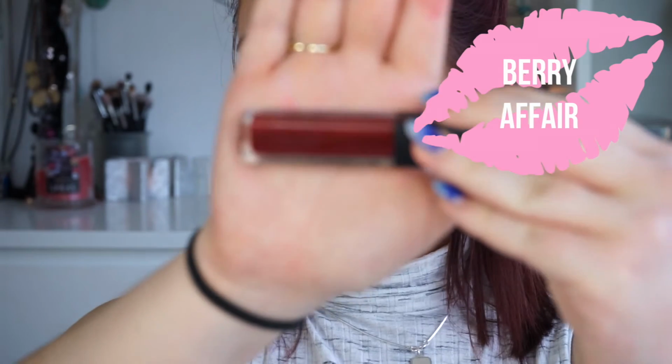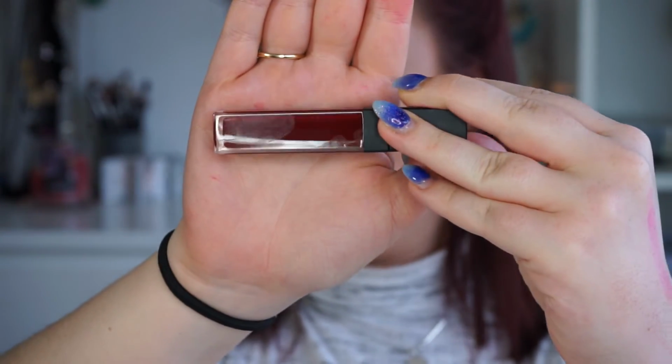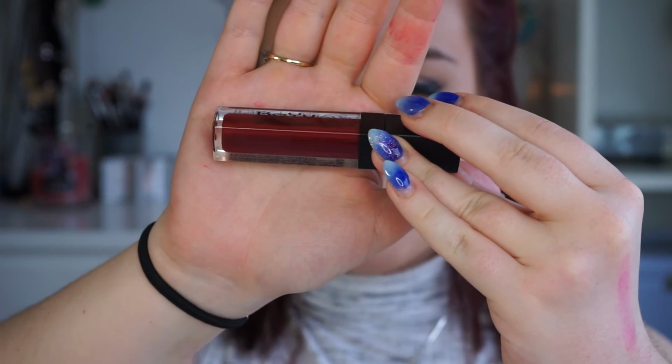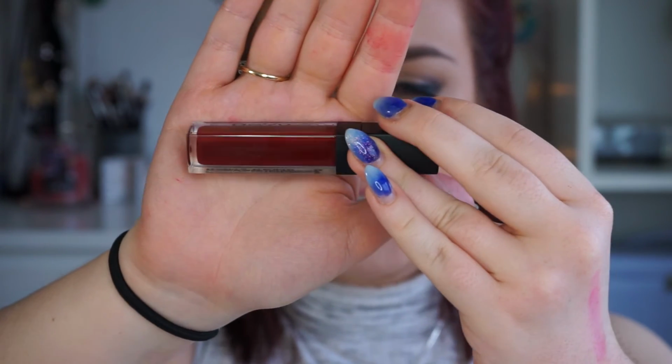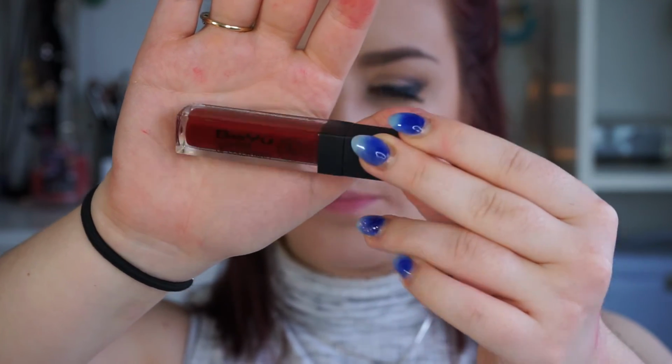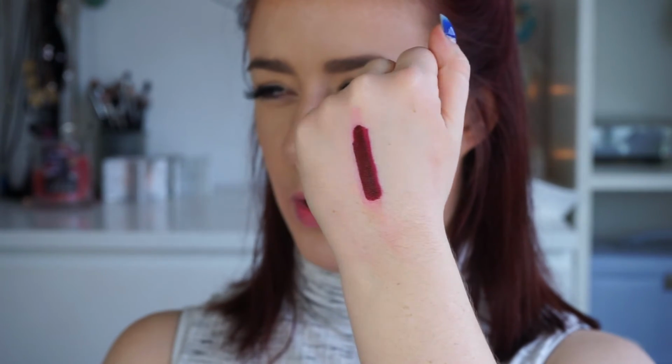The last shade that I'm going to try is called Berry Affair. This is the darkest color in the range. This is much more in that dark, rich, purpley red, vampire kind of color. It is absolutely stunning from what I can see in the packaging, and I can't wait to try it. I just hope it is not streaky. Ooh, it looks really purple on the application. Insanely dark, rich, purple red color.